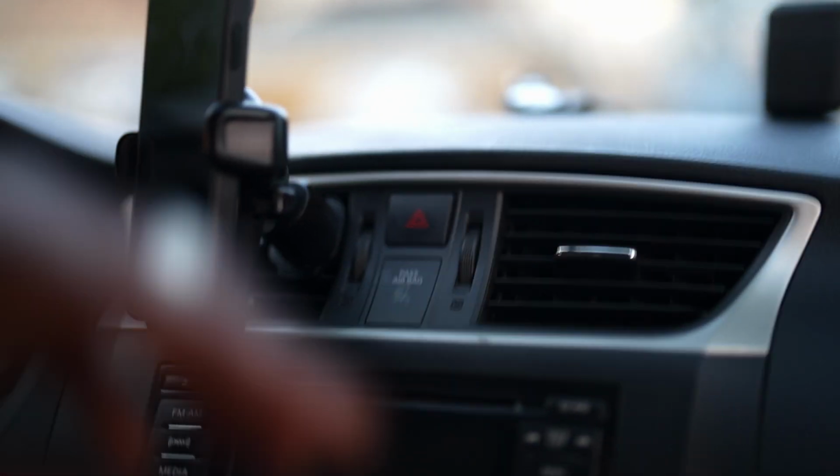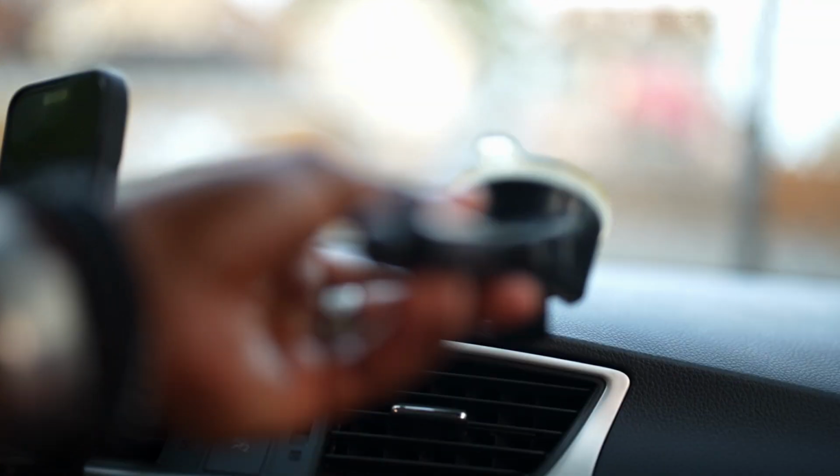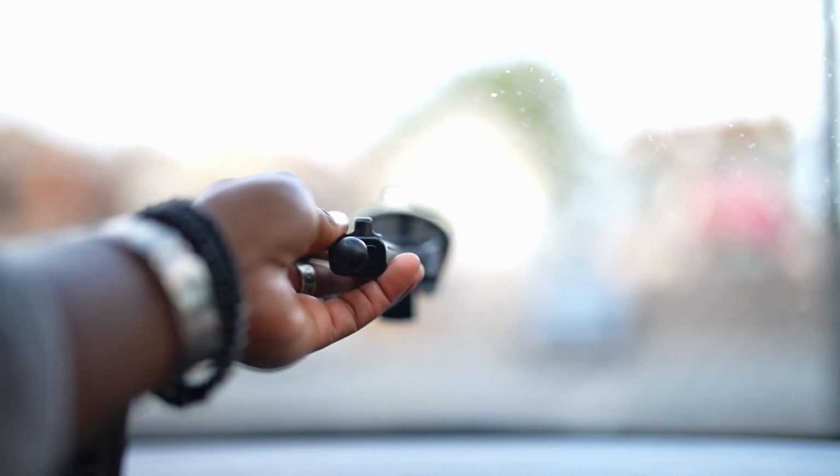Because usually the other device, let me just move these out of the way, the other, which is this here, would actually be placed on the glass right there.